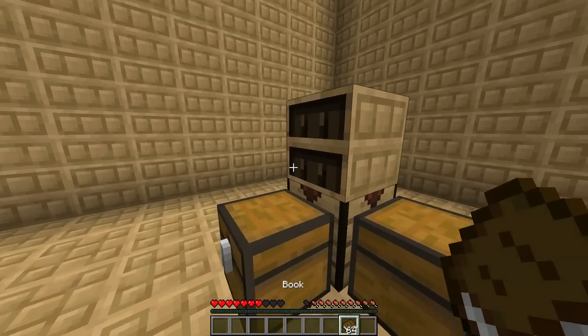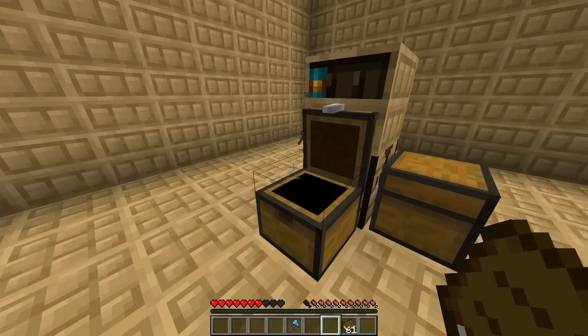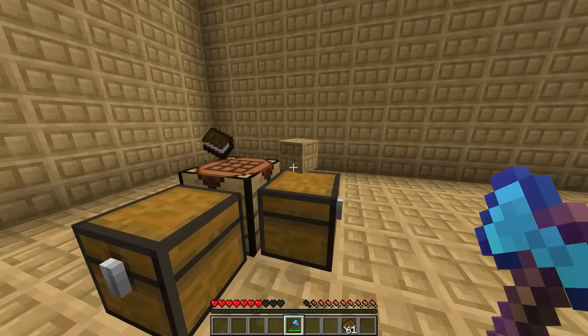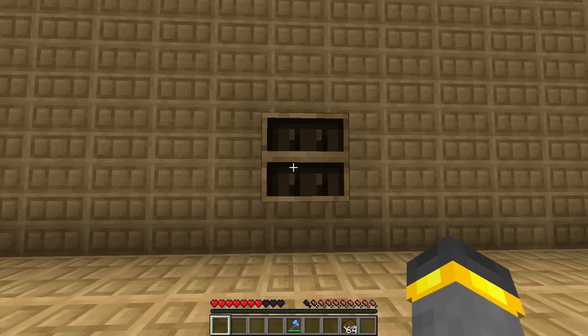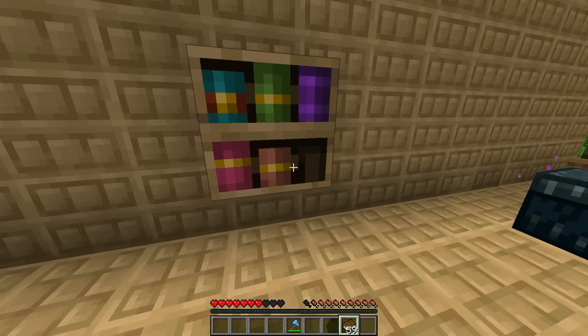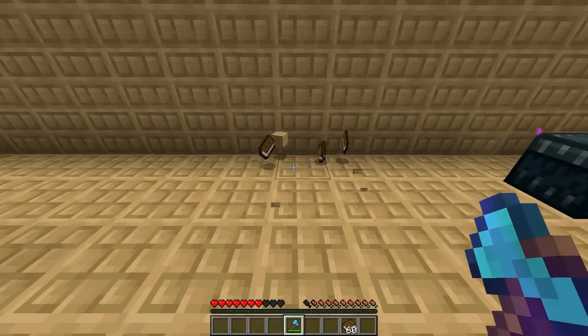We put the chiseled bookshelf back down, and maybe load it up a little bit, and grab our silk touch axe. With the silk touch axe, when we silk touch this thing, the books will still pop out, but the block, it'll pop down on the ground too. So that means, unfortunately, though it would be really cool, this isn't going to be an easy way to compact books down into your inventory. They will not stay in the shelf.